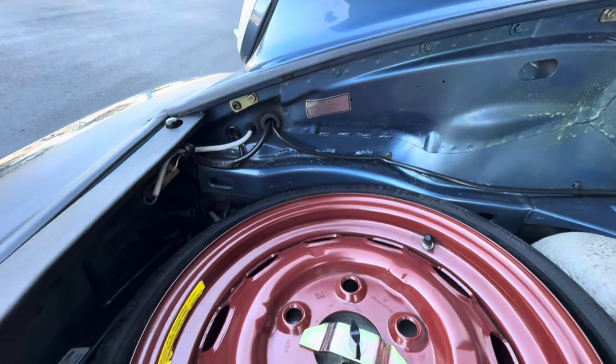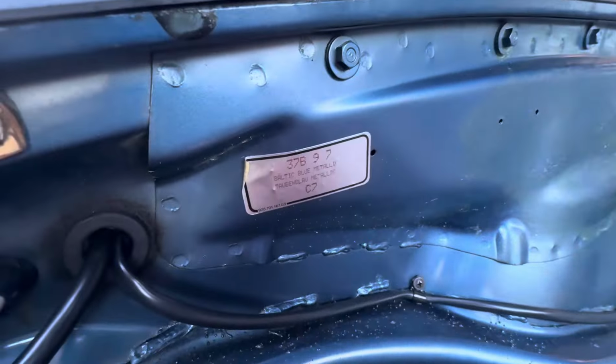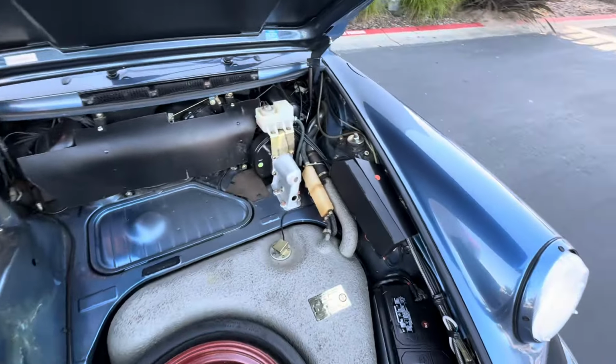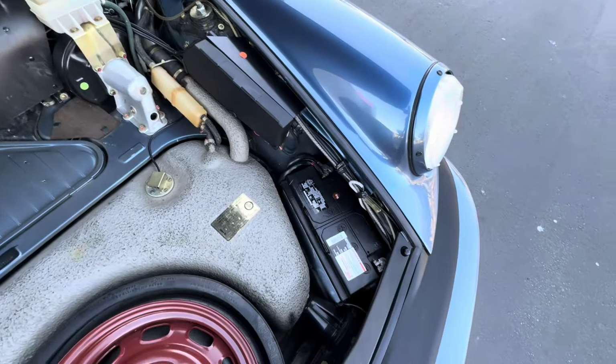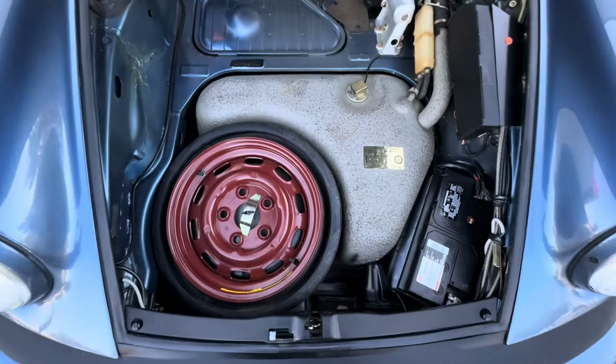This is called, paint code's right there, Baltic Blue Metallic. It almost looks like some kind of Prussian though, because it has a hint of purple in the sun. But it's called Baltic Blue.